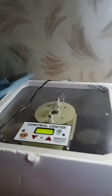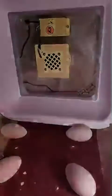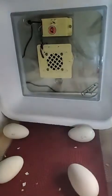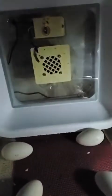Let's get back to candling these eggs. These guys are on day 27. Tomorrow's day 28. I have my little styrofoam incubator. I'm going to give them a little mist here. This is just how I prefer to do it. This is what I have found works best for me. And like I said, we're just going to do a quick candle and see what we've got going on here.